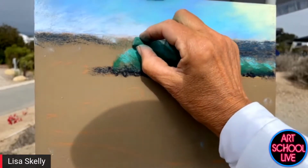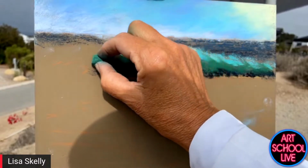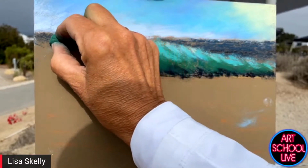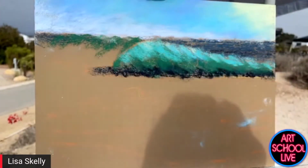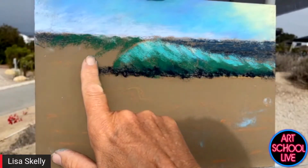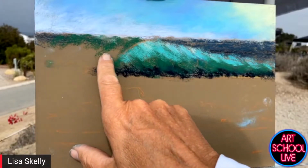So I'm going to show you how I roll over this wave. We're going to roll right over. I'm going to get this first. And the fun part is that this is going to be covered up, but this is just the beginning part. This is the initial lay-in. And I have this surf coming up here, this spray. So I'm going to have a shadow side of it, because it is a form. It has a top, a bottom, and a side.